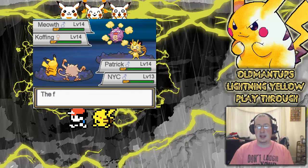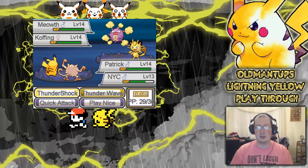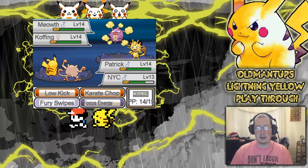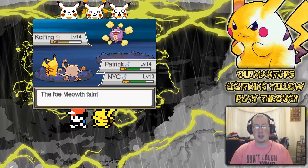And they're going to send out Meowth, and that isn't going to matter because I got Karate Chop for it. Koffing is going to tackle. So we're going to Thundershock Koffing and Karate Chop to Meowth. Meowth is going to bite, and unless it flinches us, it's not going to matter. So that's going to be a nice hit. That Karate Chop, critical hit, fantastico. Going to take out that Meowth.